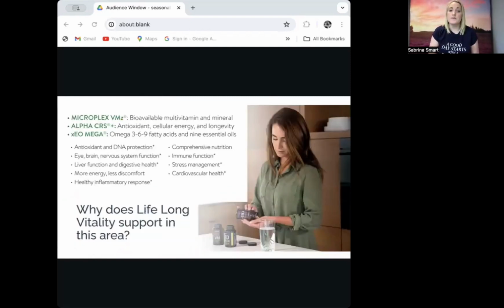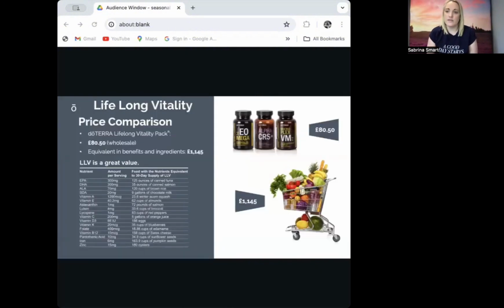A solution for you. If you want to be able to get all of the nutrients into your body without having to eat a multitude of food and spending a great deal of money, this is where we're going to look at Lifelong Vitality. So comparison of Lifelong Vitality, you would spend £80.50 to get your Lifelong Vitality. That is a full month's dose if you were taking 4 of each of these tablets a day. I survive on half a dose, so 1 packet lasts me 2 months. My 14-year-old takes 1 a day, and so 1 box lasts him 4 months. So that is equivalent of spending £1,145 a month on the right foods to be able to take internally, when you can literally just take your capsules. Again, we are talking about the bioavailability. We're talking about how our body uses them.